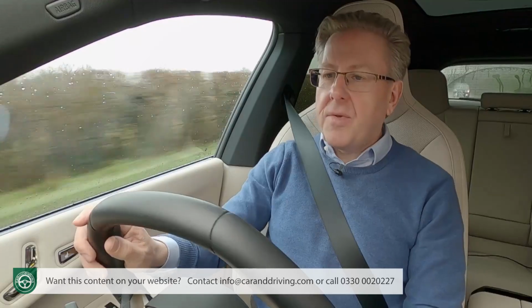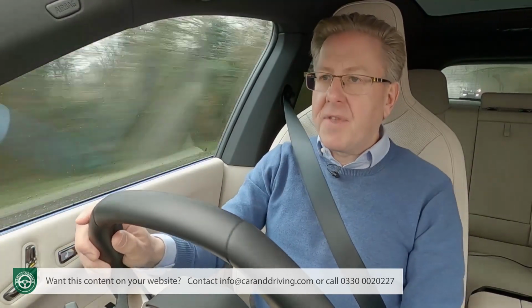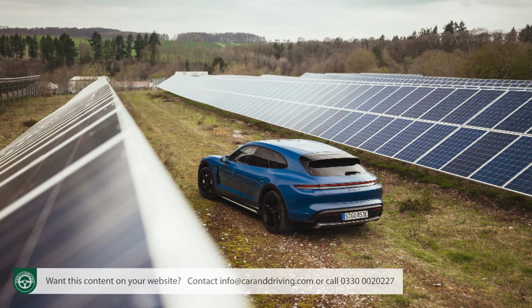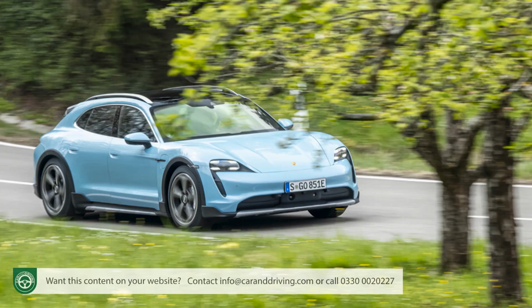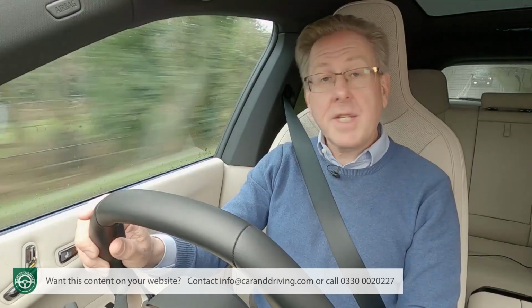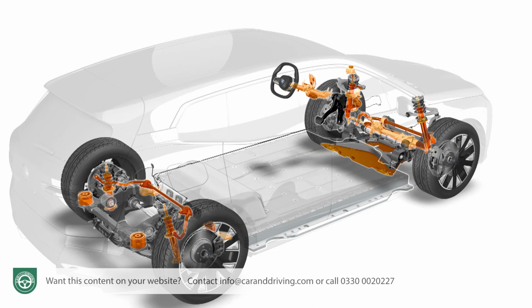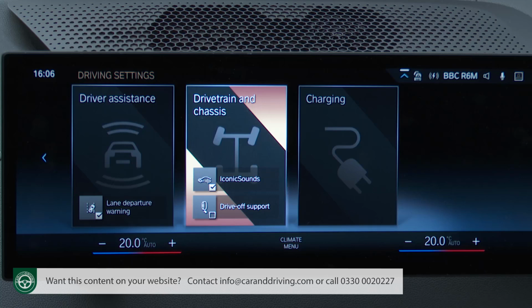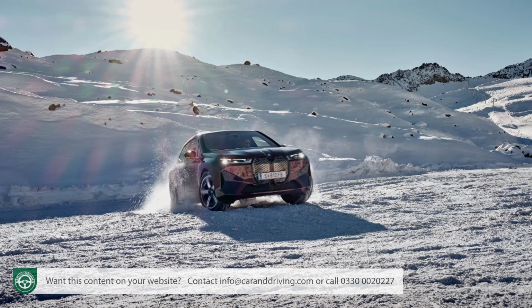What else? Well, even though this car is supposedly an SUV and has four-wheel drive and air suspension, it isn't intended for the rough road use that you could attempt if you chose a rival Porsche Taycan Cross Turismo EV and fitted it out with the optional off-road design pack that gives you an extra gravel driving mode and a 10mm ride height increase. There's nothing like that here. There simply isn't the ground clearance, and you can't raise the air suspension at all in the way you can on the Porsche. In this BMW's centre screen drivetrain and chassis section, though, you do get a useful drive off support feature that makes setting off from rest easier in difficult road conditions like snow or mud.